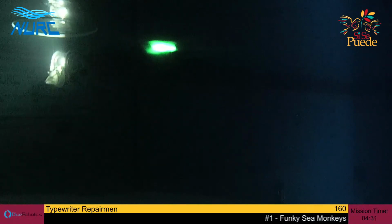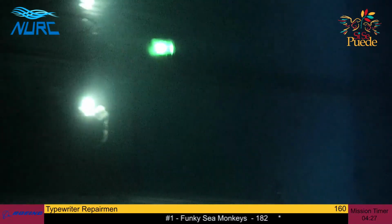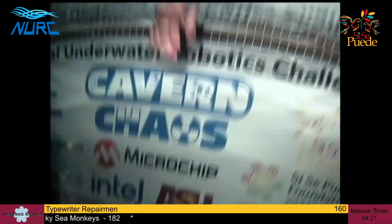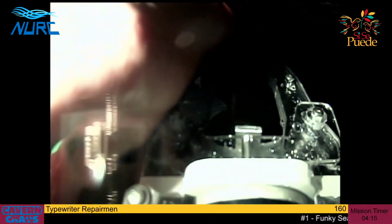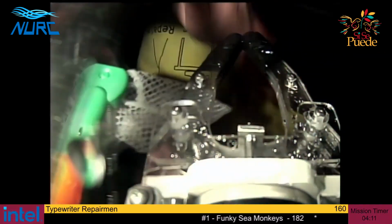With about 4 minutes to go, there is an additional time bonus if they don't use their complete time. This is where pros and cons, of course, must be weighed as the trade-offs between the bonus points for time and what points can be scored during a mission. Typewriter Repairmen are making that decision themselves, deciding to take off the netting attachment and opt for another mission.